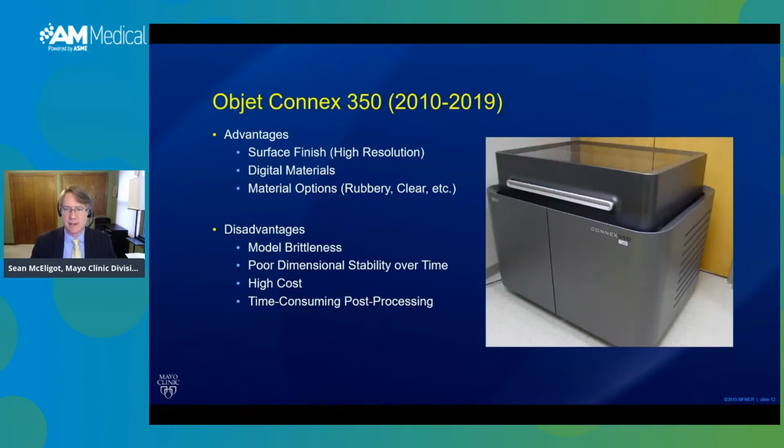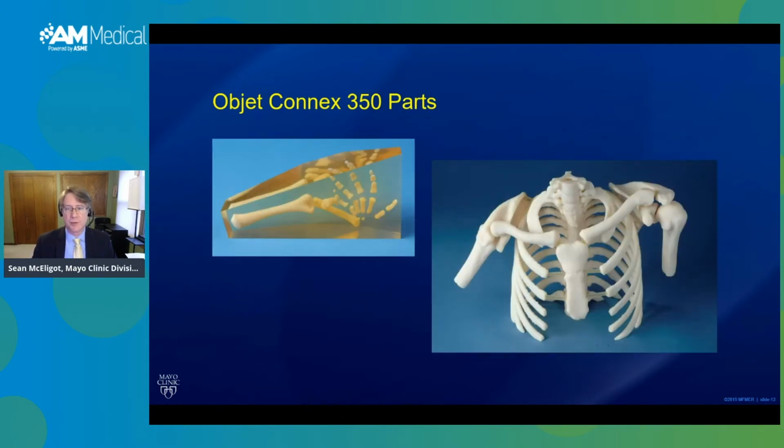With the successful use of the Dimension Elite, we purchased an Objet Connex 350 PolyJet machine. It was ideally suited for pre-surgical planning models and show and tell prototypes, but did not provide the material properties needed for functional prototypes and end-use parts. When it reached end of life, we did not upgrade to a newer model. It was pretty cool to be able to print parts within a volume of clear material. This pediatric hand model really helped the surgeon visualize what needed to be done for reconstruction.